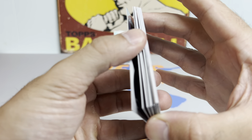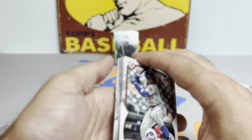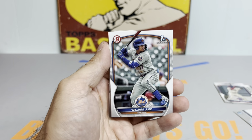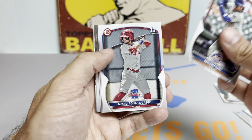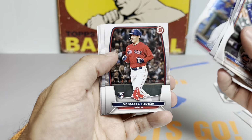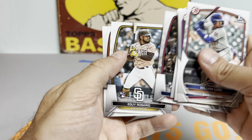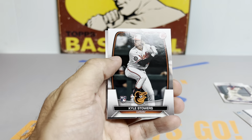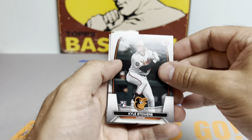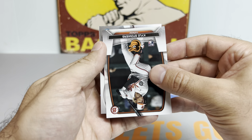But we got a thick card in this pack, ladies and gents, so we might have a hit. I have a little last pack magic. Oh yeah. How about that? Little last pack magic carryover from two nights ago's video. Hopefully we can get some ink on this bad boy. Mookie Betts, Kyle Stowers, and we got an auto, ladies and gents. We got a hit in the last pack.